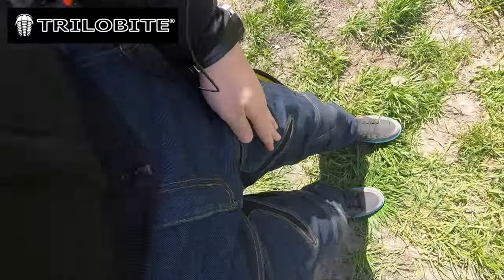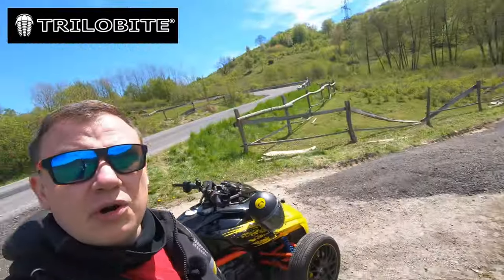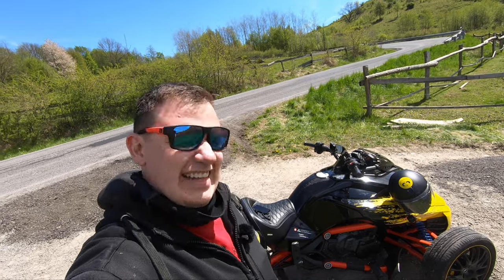This is a professional motorbike hoodie with Kevlar inside and protectors. These are professional motorbike jeans, again with Kevlar, and those are professional riding shoes. So guys, be safe, and now enjoy the riding and the sound of the beast.